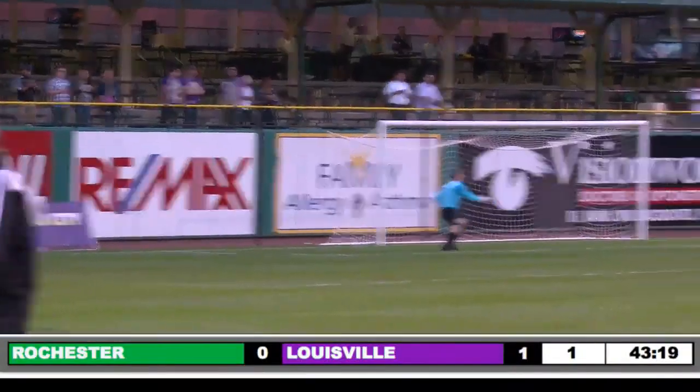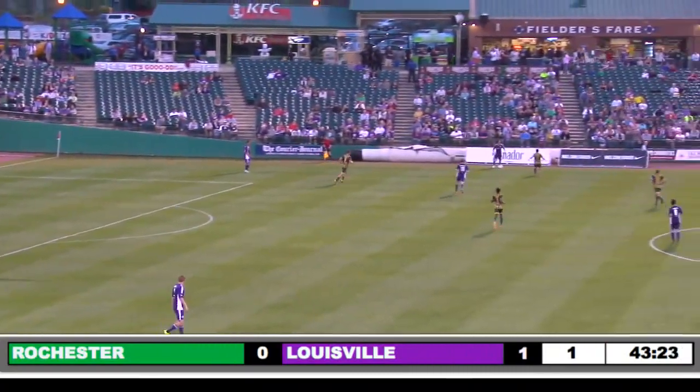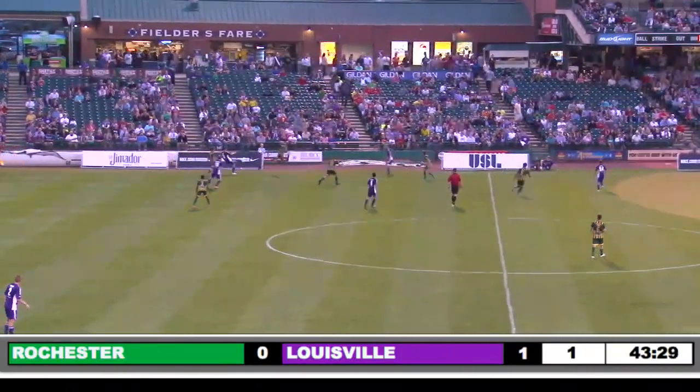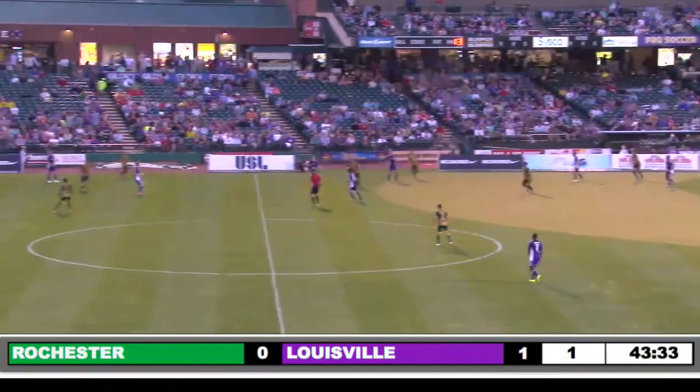Well, to state the obvious, you certainly want to get into the halftime break here with that at least 1 goal lead. You don't want to make a mistake here in your defensive half and negate a lot of that good work that's taken place over the last 15 or 20 minutes or so.